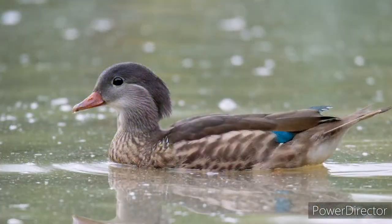We're going to go around one more time, I think, before we head to second location, see what we can find. Whereas we have the female mandarin ducks that are down there. We've got some really nice photos of them this morning as well.